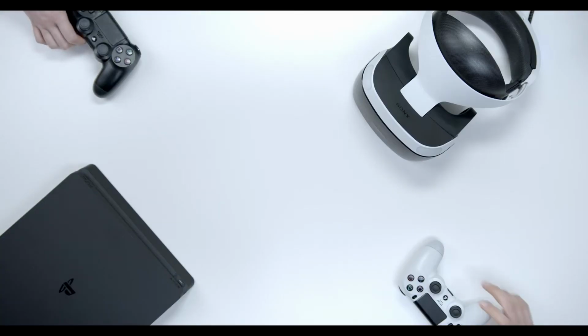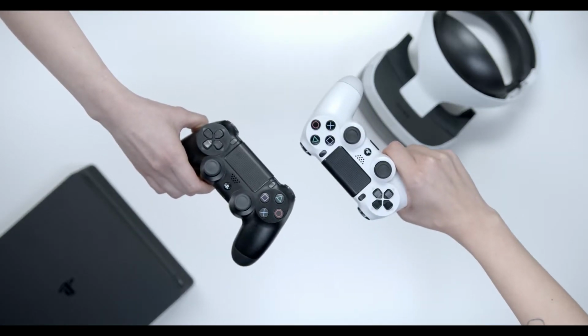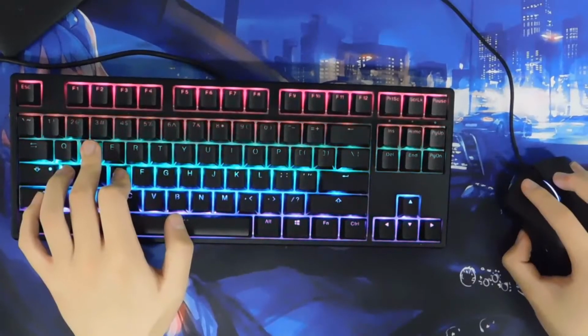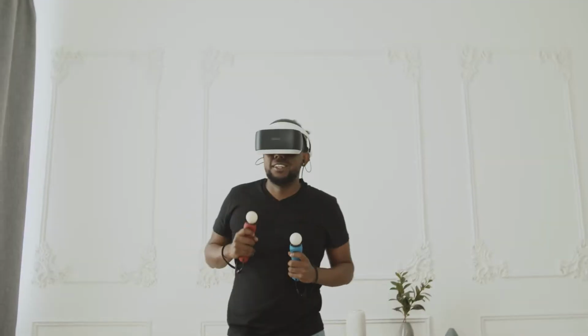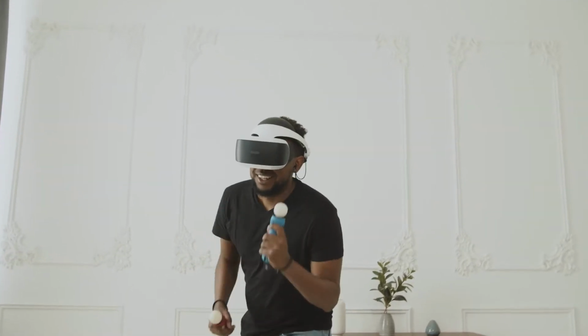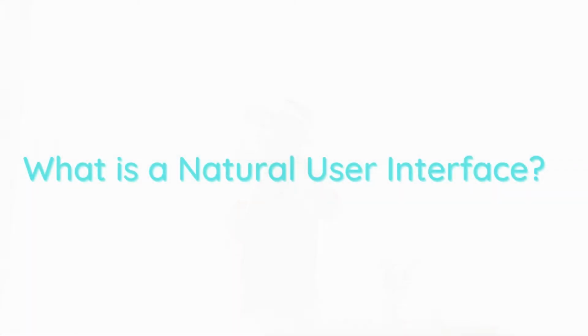The way we interact with games has really changed over the last few decades. We're no longer restricted to keyboard, mouse, and game controller interfaces. Natural user interfaces are a consistently emerging trend in video games. What is a natural user interface?